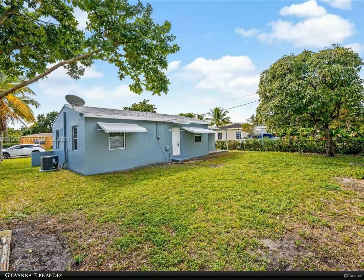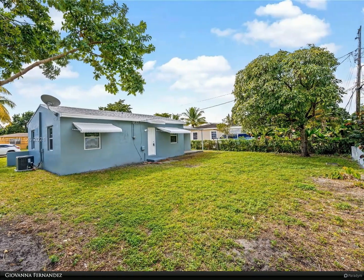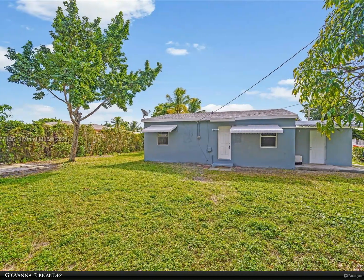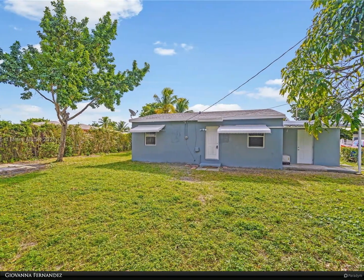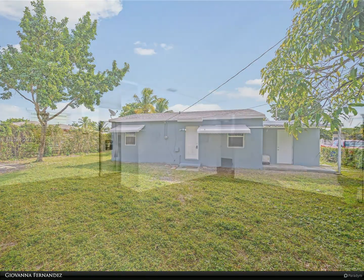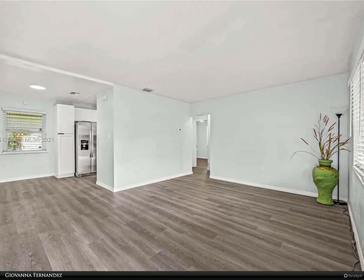Beautiful luxury vinyl flooring throughout, new air conditioner, new windows, updated electric, new appliances, and light fixtures. Located on a quiet street nearby public transportation, shops and expressways. Total square footage of the home is larger than tax record, as per owner.